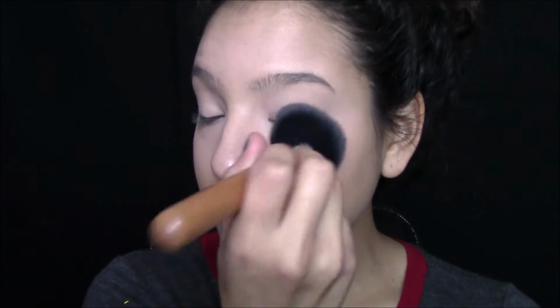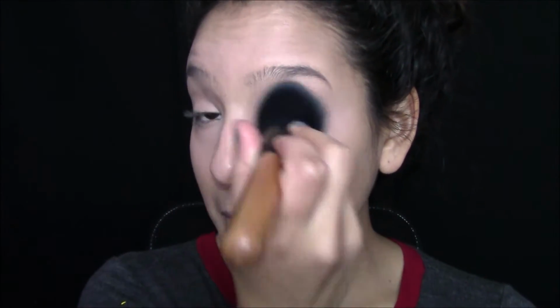So then I go in with my e.l.f. powder, which looks kind of messy, but it's fine. And I just apply this all over my face, and this doesn't make me look cakey at all. It's actually a pretty amazing product, and I love how matte it makes my face look after I'm done applying it.